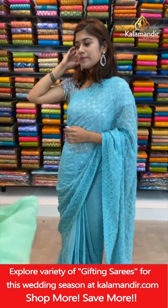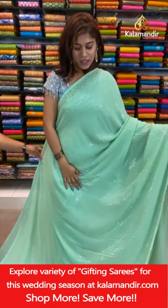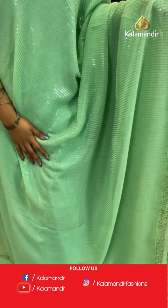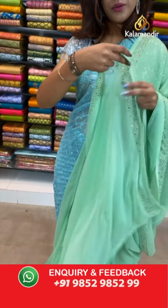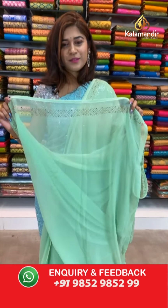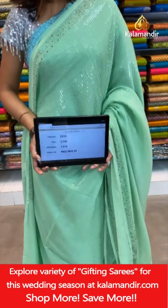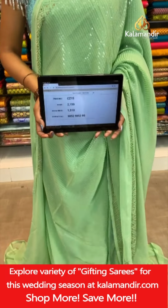Next saree. So this is another pista green color. Beautiful bright green. You can see the shining on the saree because of the sequence work. And here we have the border in gold. Golden stones. Continued with the blouse piece. Plain. So simple and beautiful sarees. The code is CZ15, offer price 1510.